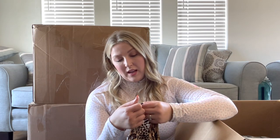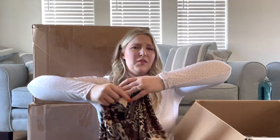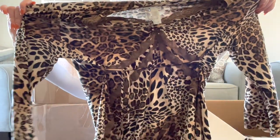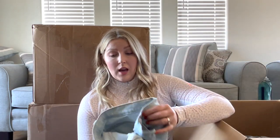Next, we have Ambrilli. I have no idea. This definitely looks like an older style. We'll have to look up that one. Ooh, I'm seeing some really good denim right now. I'm excited.